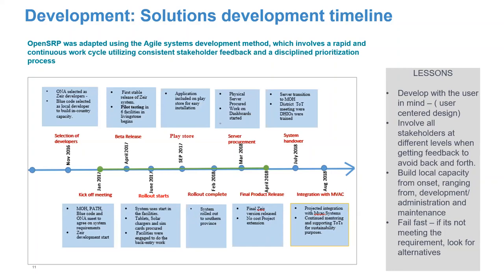One last item is that you need to fail fast. If something is not working, look for an alternative. In the case where we had a system that couldn't meet the requirements, we had to switch quickly. So that's that about the timelines.